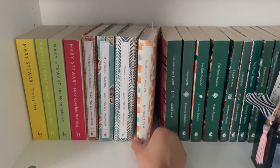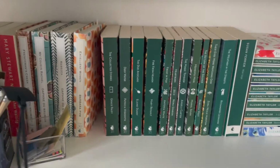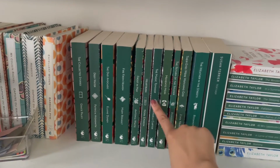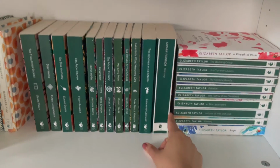Excellent Women by Barbara Pym is absolutely hilarious. I have the Virago 40th Anniversary Collection. It's missing 2 of the books. One of them I'm currently reading. The other I plan to reread. Then I have Susan Ferrier.